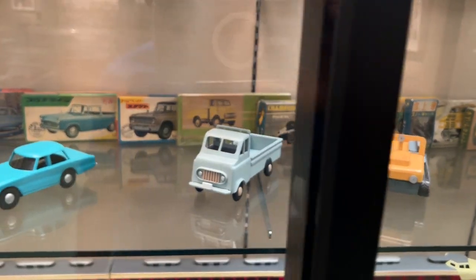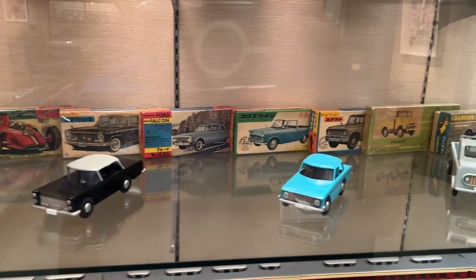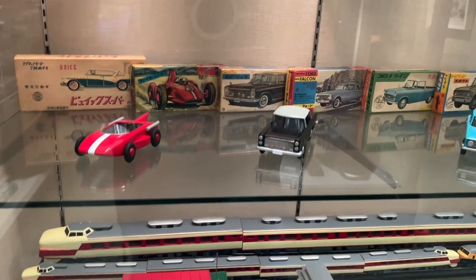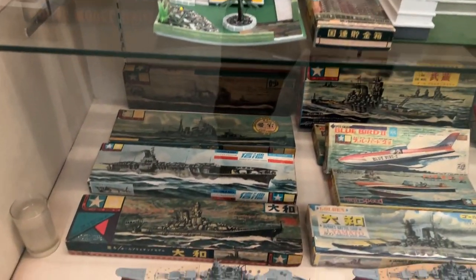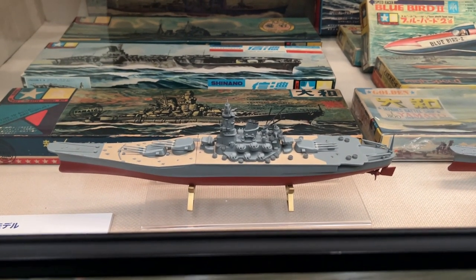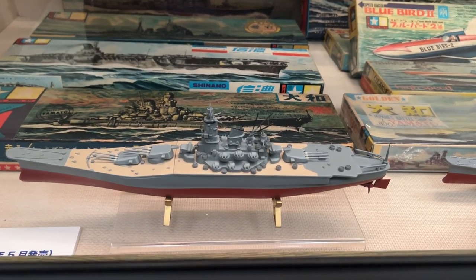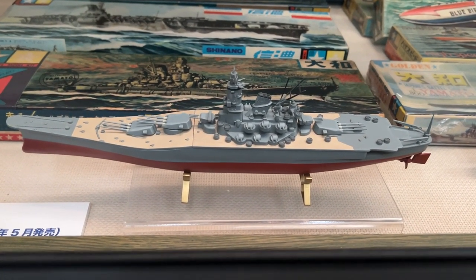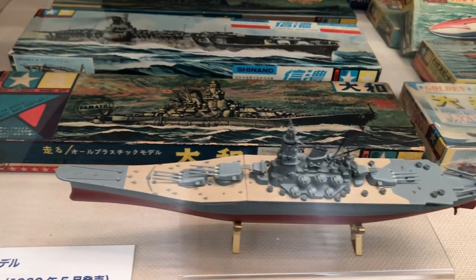And if you're not familiar, Tamiya started in 1946 as a lumber company. And they would use the excess wood that they had to produce toys. And then as we come down here, this right here is the very first Tamiya model kit. This is made in 1960. So the very first kit was a ship, as you can see here, but you were looking at the very first Tamiya plastic kit.